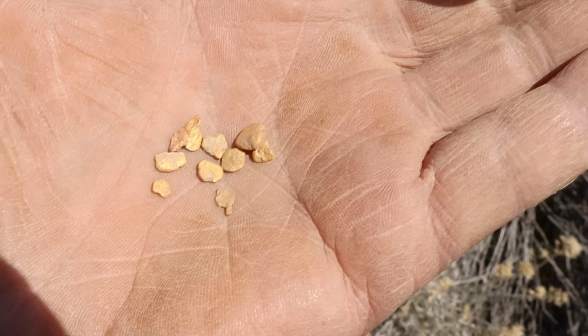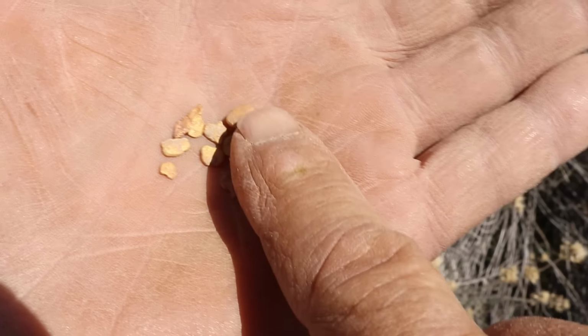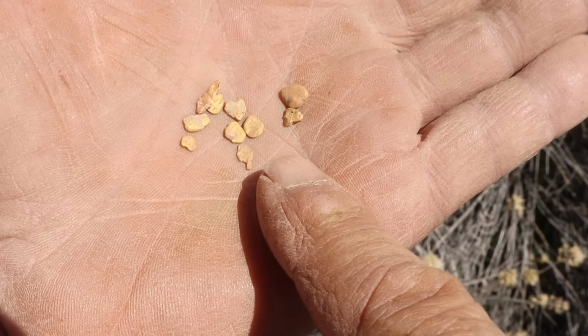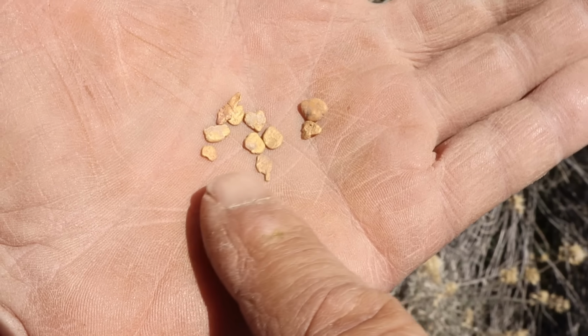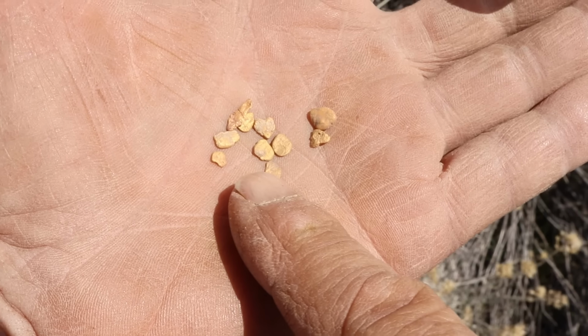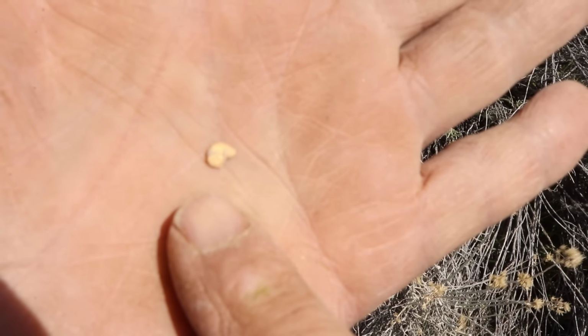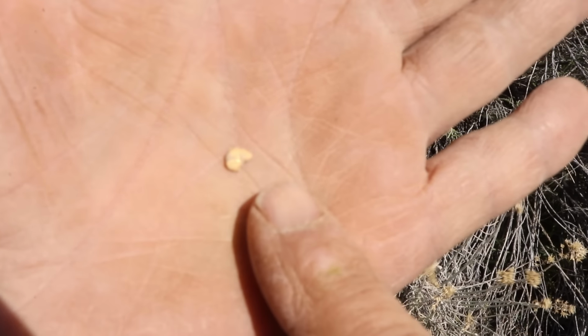Okay, first off, let me show you the gold from yesterday and then I'll show you the piece I got today. Okay, now this is the 10 pieces. This is the one from my first day in there, and this is the 9 pieces I got yesterday. This is the piece I just got a few minutes ago. Okay, I'm gonna pull some dirt back and then see if we can find another target.